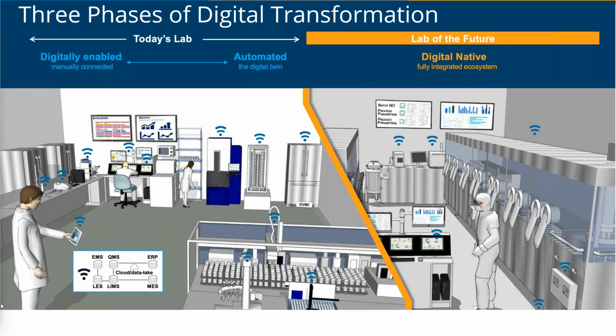The final phase is the lab of the future, and the focus is on creating a fully integrated data ecosystem. This principle is to ensure that the data flows seamlessly between different systems, enabling a holistic insight and analytics. Labs should leverage automation and artificial intelligence to optimize these operations. This includes data collection, analysis, and decision support.